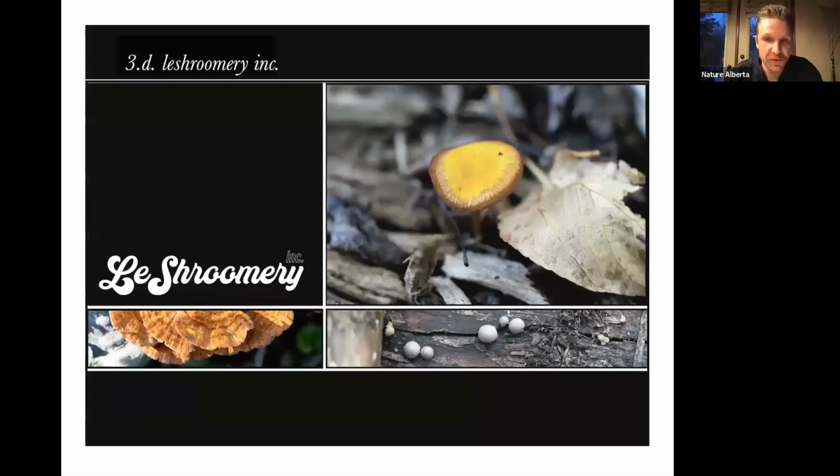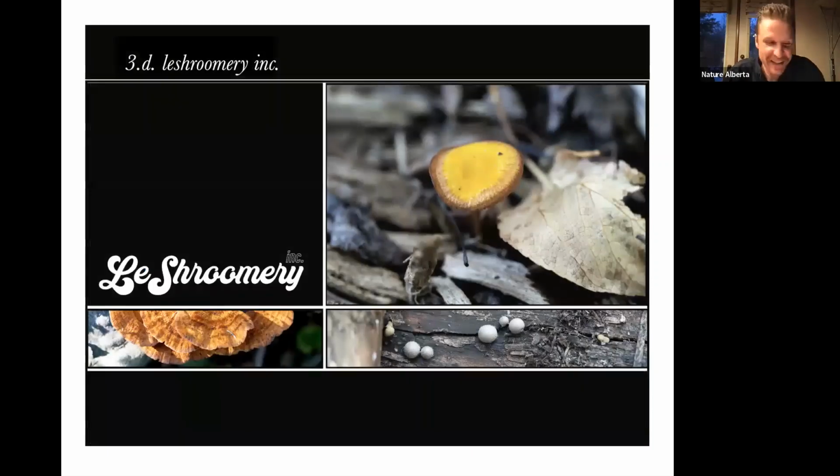So finally, my response to all these cultural trends. I formed a company under the guidance of MMP's entrepreneurial training program. This would have been in November of last year, named LeShroomery Inc. It's a fungus-based company with 2 wings.